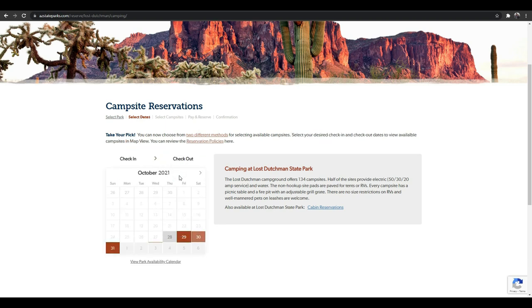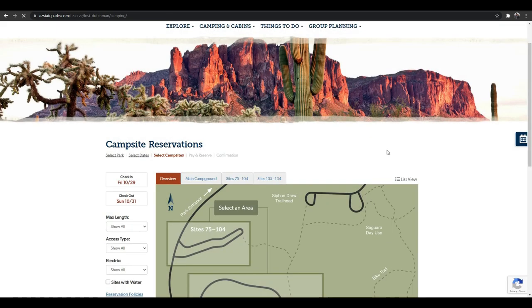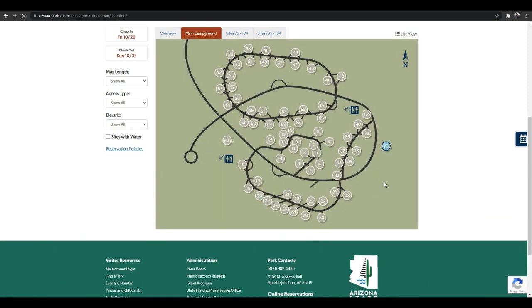The campground has 138 sites. 68 sites have electric, the rest do not. All sites come with 50 amp, 30 amp, and 20 amp service and water hookup. These sites are paved roads for tents or RVs. Every site has a picnic table and a fire pit with an adjustable grill grate. There's no size restrictions on RVs, and pets are welcome on leashes. But please make sure you pick up after your pets.